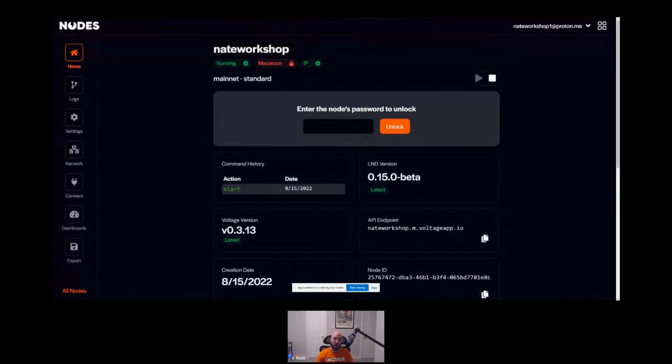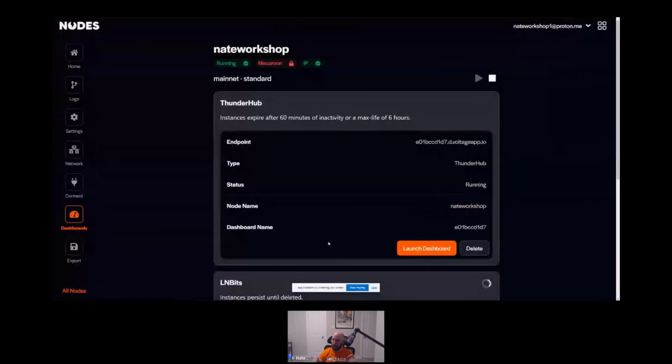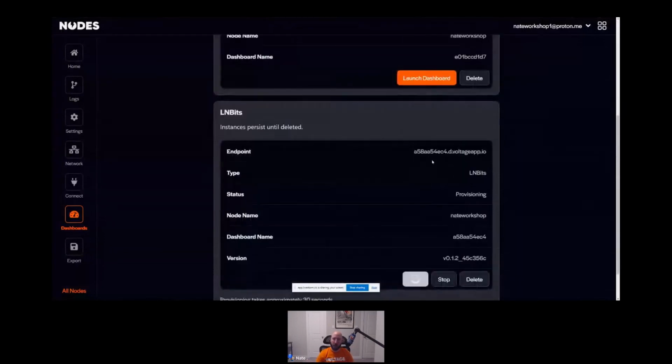However, LNbits has a feature where you can create wallets inside of your Lightning node. So that might be something that you'd want to check out. It's kind of a developer-ish thing, but there are some ways to do that. So definitely look into LNbits for that, Chris.